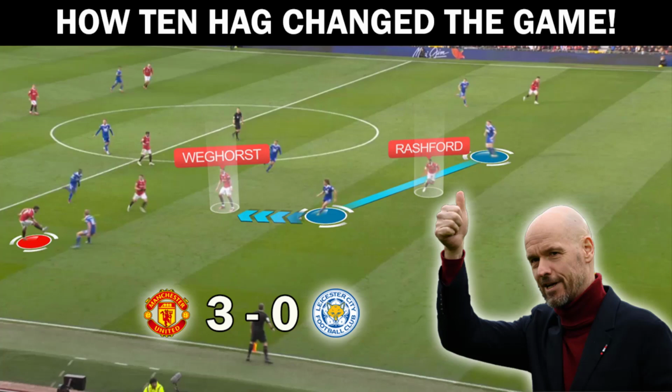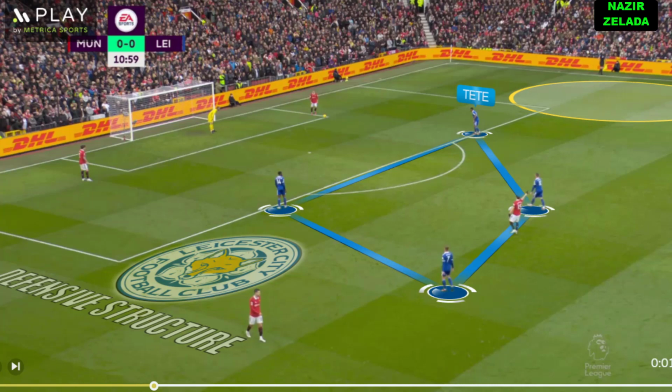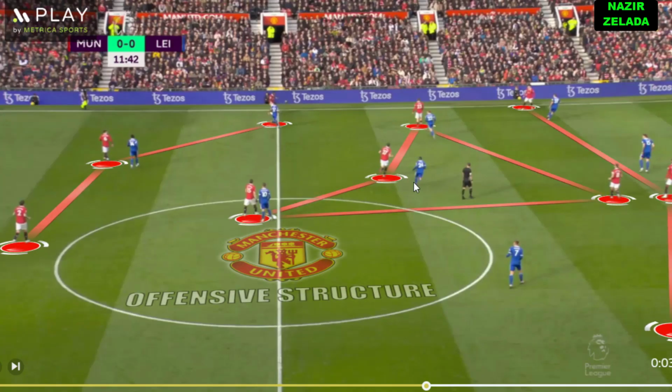Leicester City pressed high on Manchester United's build-up. However, Ten Hag's players could progress through the left side, since Tete moved into the central channels to press the center-backs. However, the midfielders moved to the right side to cover the space.